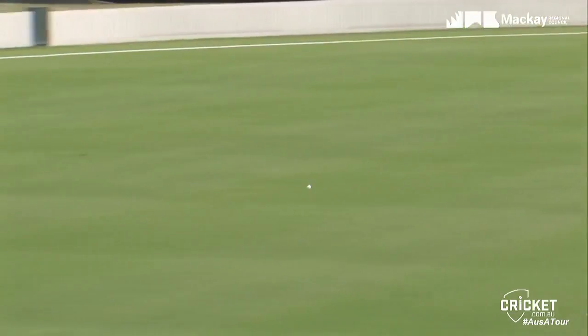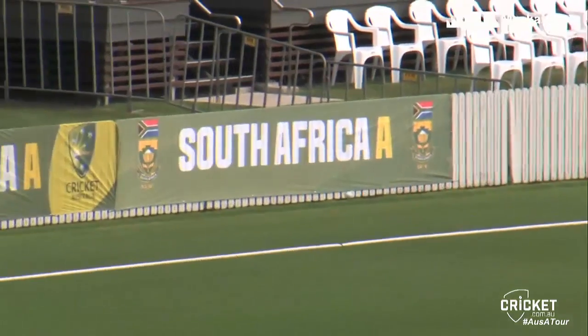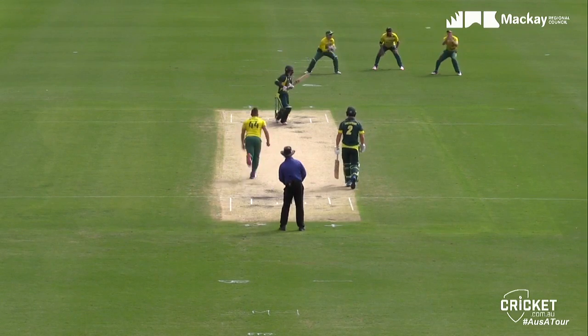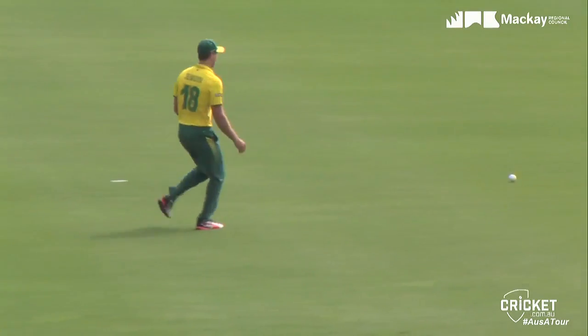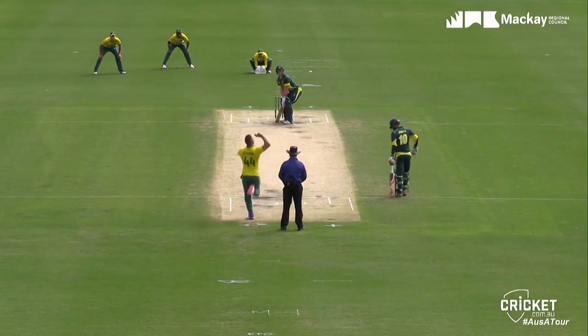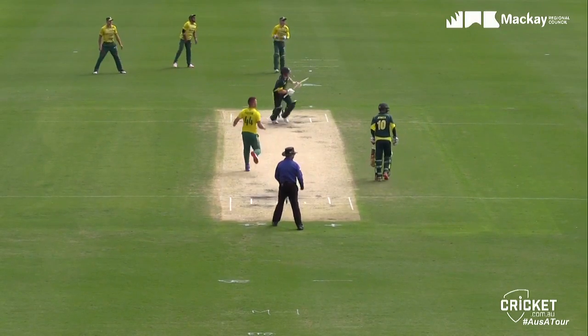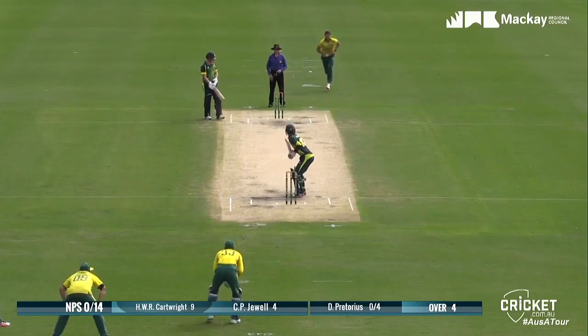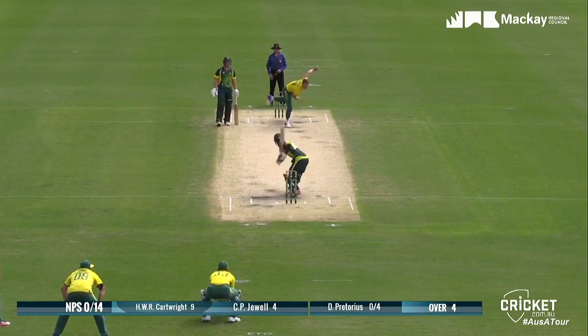A little bit of width on this occasion, and that's a fantastic stroke by Hilton Cartwright. You'd often cover moving a couple of paces to their right. That's short, it's edged and it's dropped. The shorter ball, and that so often happens. That was against India A up in Townsville.